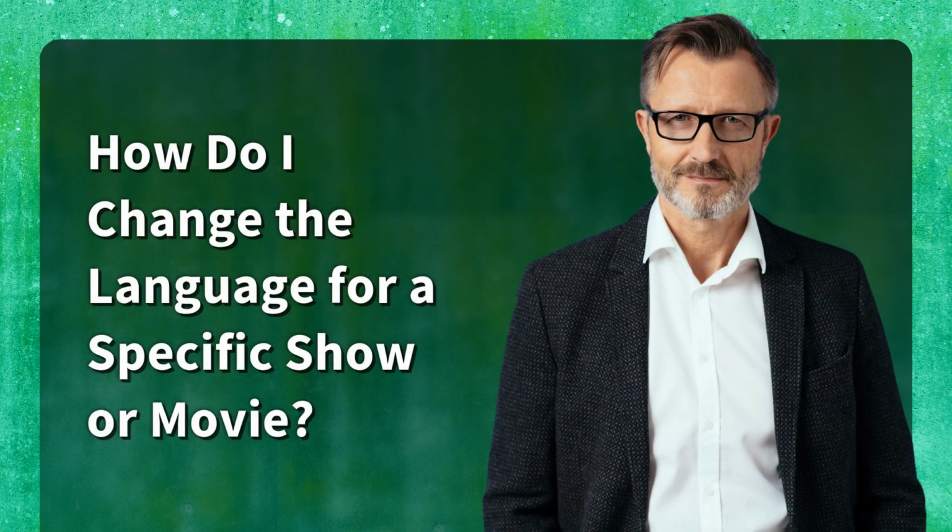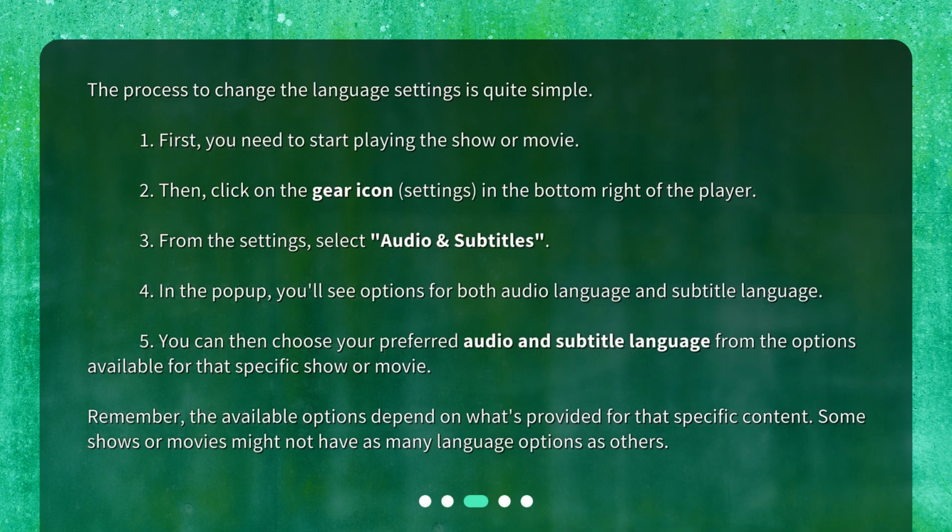How do I change the language for a specific show or movie? The process to change the language settings is quite simple. 1. First, you need to start playing the show or movie. 2. Then, click on the gear icon, Settings, in the bottom right of the player. 3. From the settings, select Audio and Subtitles. 4. In the pop-up, you'll see options for both audio language and subtitle language.